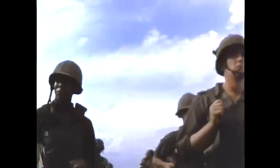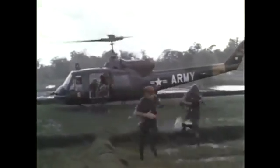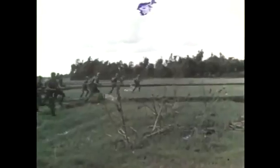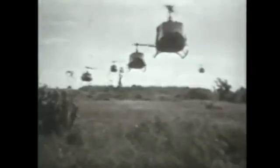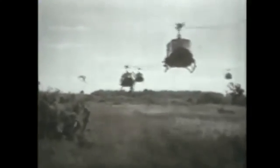Unlike previous wars, the Sky Troopers did not march to battle, but were carried at 100 miles an hour by fleets of Hueys across the jungles and mountains of Vietnam to fight an elusive enemy wherever and whenever they were found. It didn't take long to see that unarmed Hueys were vulnerable to ground fire from the Viet Cong and North Vietnamese troops, especially as they came down to drop their soldiers in a landing zone.